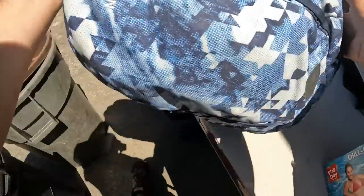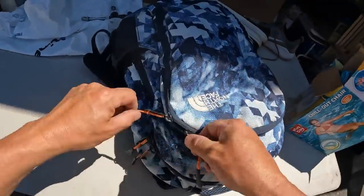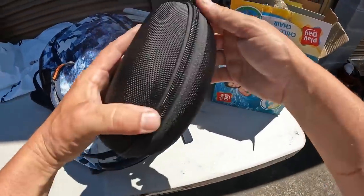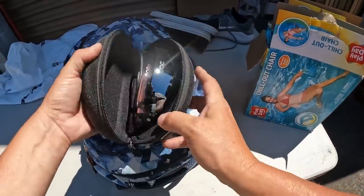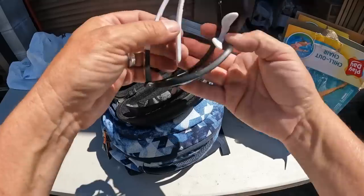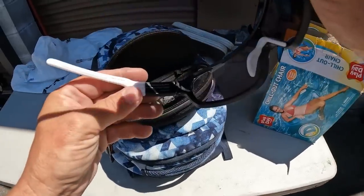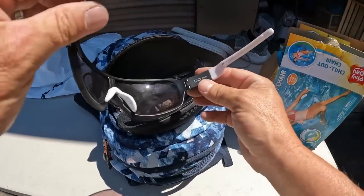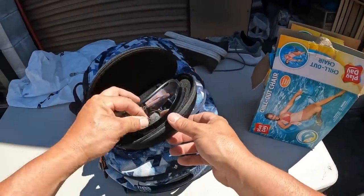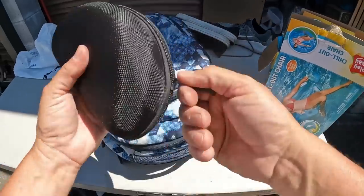Oh, check this out, you guys. North Face. I thought that looked like a nice backpack. It is. I like the color. Now I like the brand. What do we got here? Oh, sweet. Got some glasses. POC. Huh. Wow, these look nice. I don't know that brand, but these really do look nice. DO Blade. And you got a nice replacement lens there. Sweet. Sweet. What else we got?